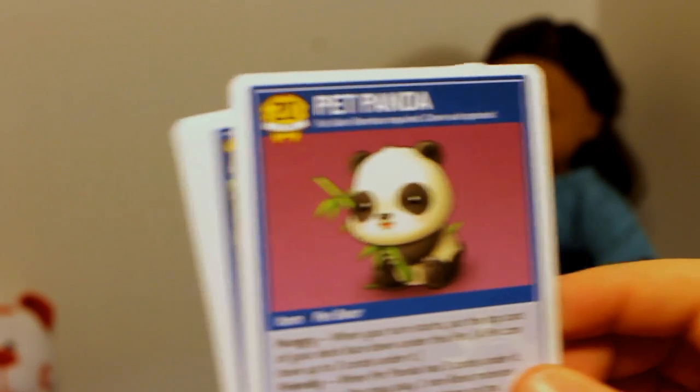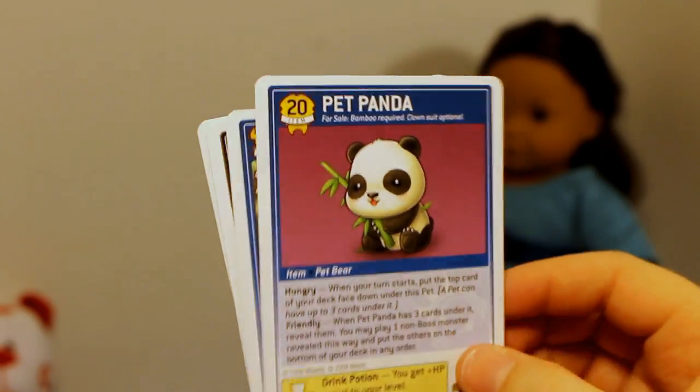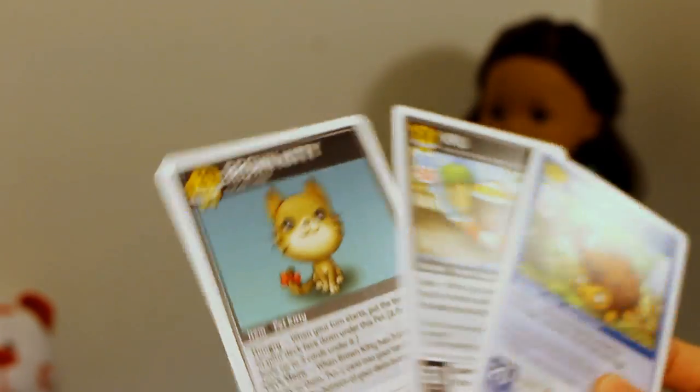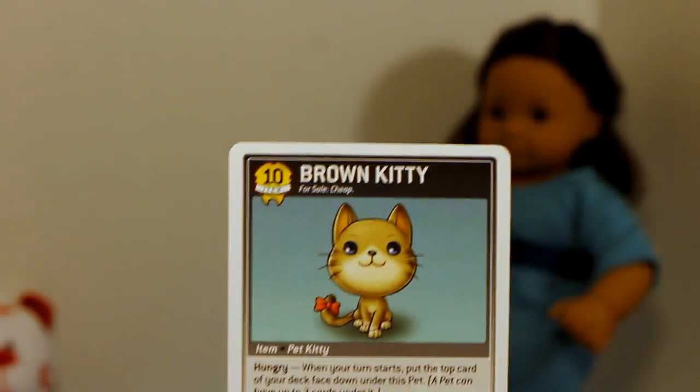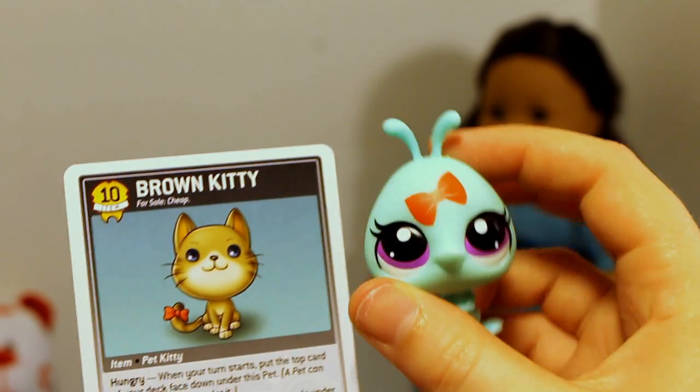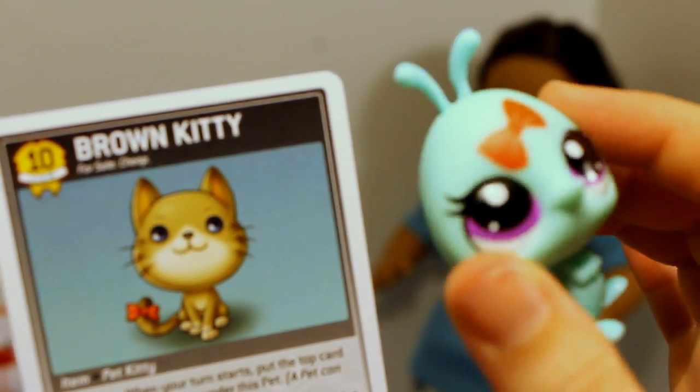Oh, it's a pet panda. I have to give it to my sister Rachel. She loves pandas. Oh, brown kitty. These would be really cute if they were little minifigures in blind bags, don't you guys think? They'd be really cute. Alright, let's open the other package and see if there is any other cute cards in here.